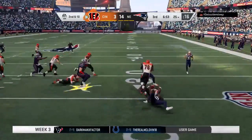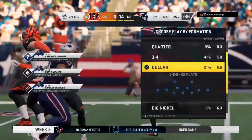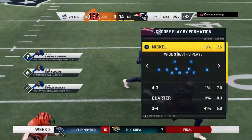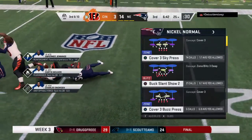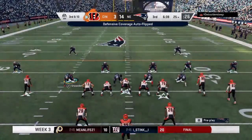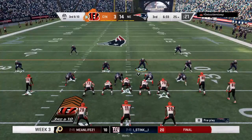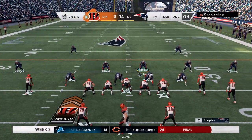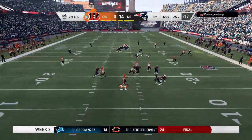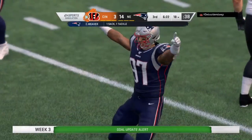Now a handoff working right. Looking for a cutback lane, but nothing there as he's met at the line of scrimmage. Call it no gain on the run there, and now they'll be looking at a 3rd down. This offense in desperate need of a conversion as they come up on 3rd down. Working from the gun, Wentz. Nowhere to escape, and he goes down.